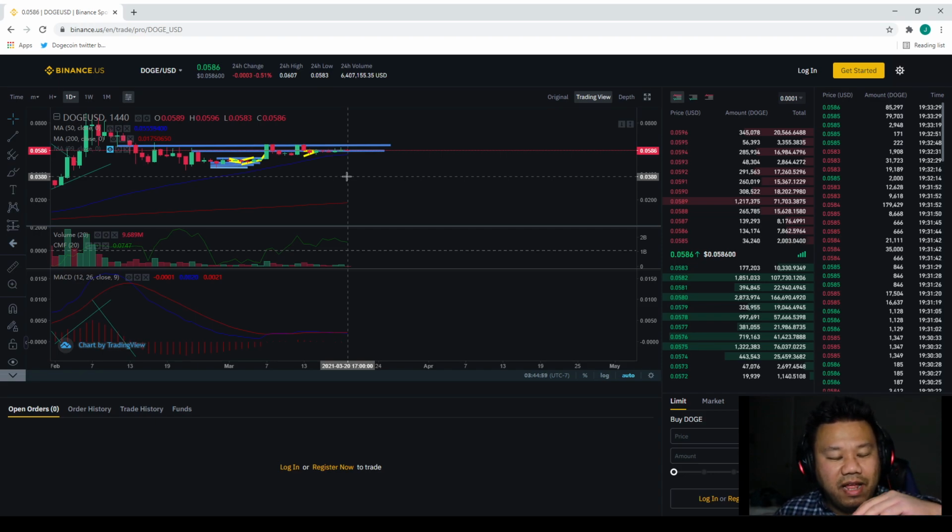Eventually, as I mentioned, the 50 MA is going to be support. It's going to bounce off that. Of course, technical analysis is more of an art than a science. You have to take into account the news, all of the other actions coming out, all the data points and everything, and all the current technicals. I put it all together and try to spit it out for you, ladies and gentlemen, in a more easy manner.